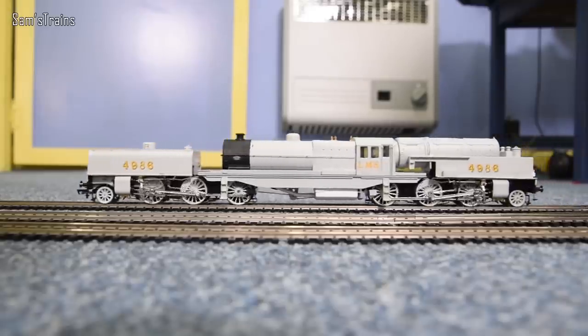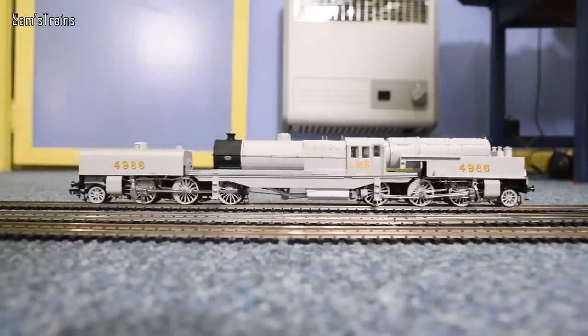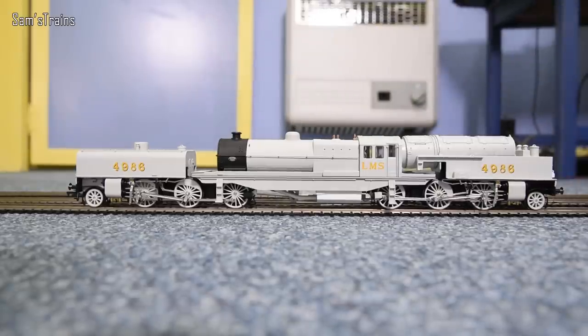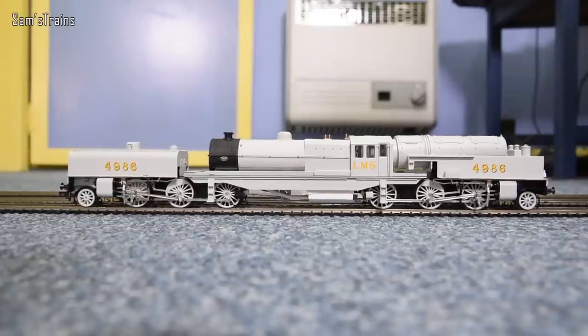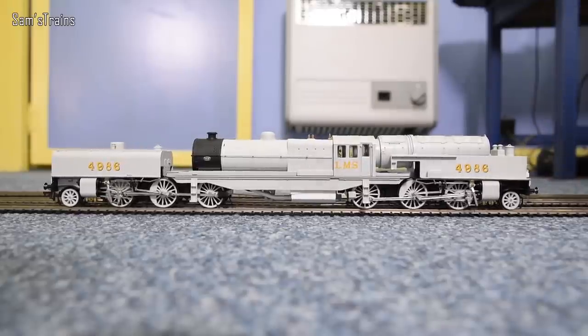Maybe it would do better on the HM2000. That might be worth a test. Oh, go on then, let's try it. Okay, so now I'm hooked up to the HM2000, which is a feedback controller. Whether this will affect the performance in any way, well, let's find out. So let's give it a little juice, see if this is any better. Well, it is actually, yes.